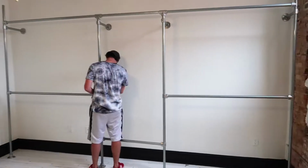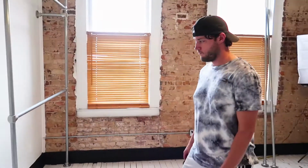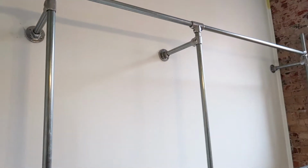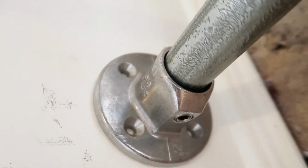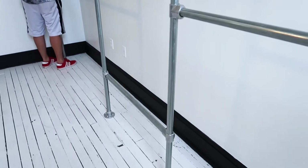Okay, so now we have to secure it to the wall. Wasn't it pretty easy? It's very easy, yeah. Very, very easy. Shockingly easy. So I'm like, okay, where did I mess up? You didn't mess up. I did really good. Okay, so now all we have to do is secure it to the floors. Yep. And to the walls. So it's gonna take 4 screws. It's really cool. Looks awesome.